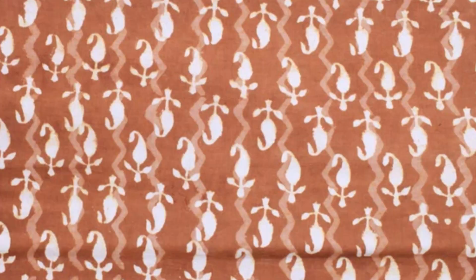There's also another fabric technique called mud resist printing. This is when artisans use a clay paste to block sections of the fabrics before dyeing. These blocked sections can be left without color or then printed over. Mud resist printing is also very hands-on. It's an artisan technique and is done manually.